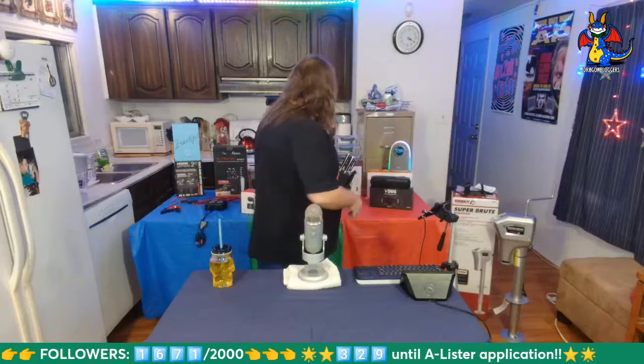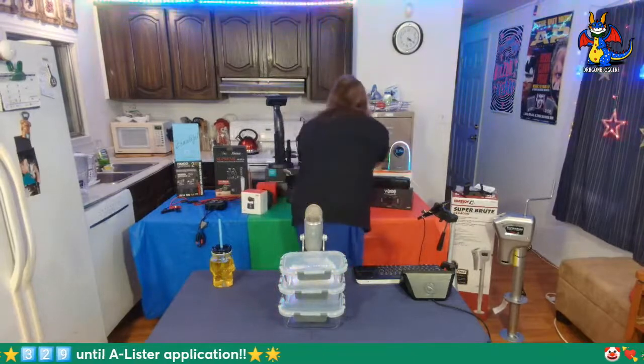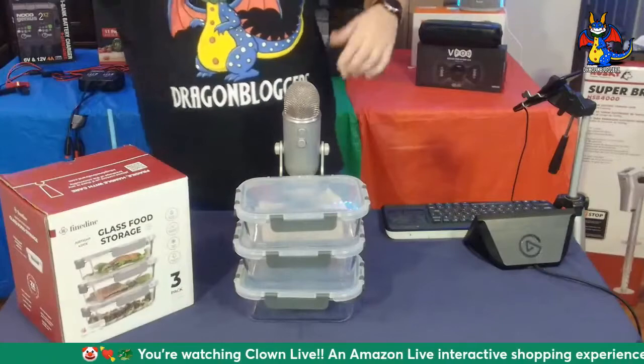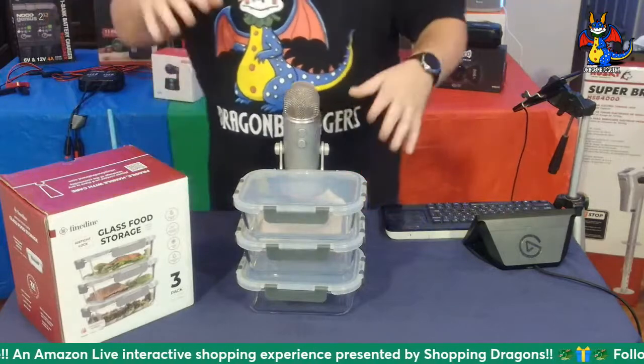We're going to move on to the next product here, and that's going to be the fine dine dishes. I really love these fine dine dishes because they replaced so much plastic in the house. I was so glad when we got these because we had so much plastic and we just didn't need all of it. So once we got these, we had to make some room for them. Really awesome to get rid of so much plastic.